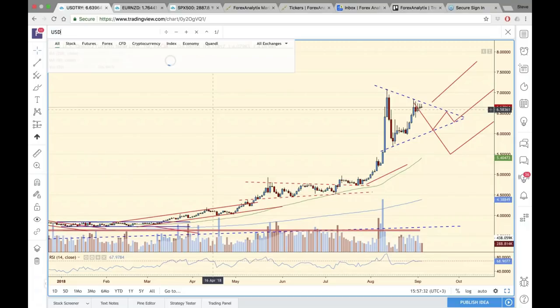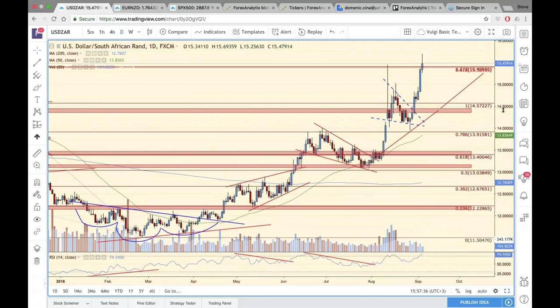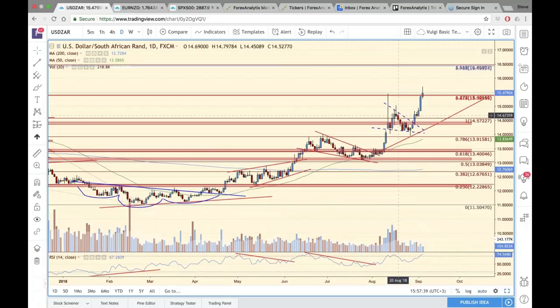Now, USD ZAR, I had the confluence of resistances. I made very clear that this is a pennant, and I expected the pennant to break to the upside. My actual target was here at 1540, because we had a confluence of resistances, 127% extension and the 61.8. And since we seem to be making it above that, I have to say that I also have a confluence of resistances at 1645.